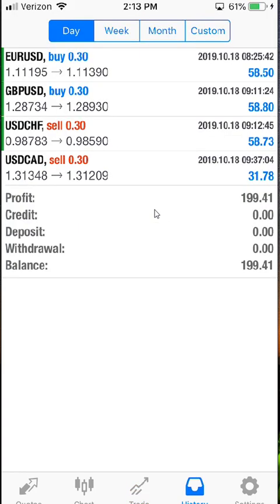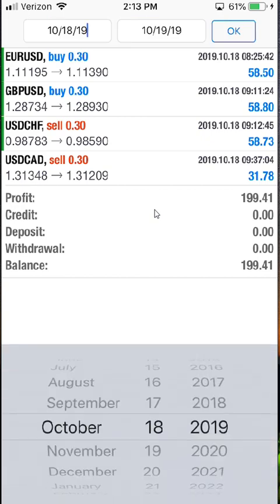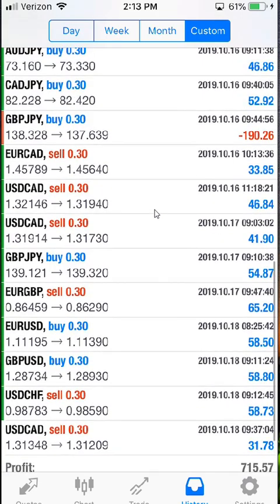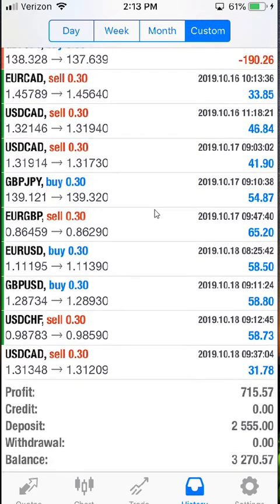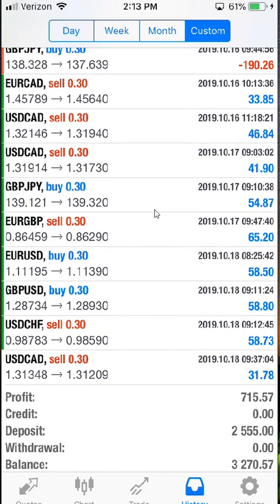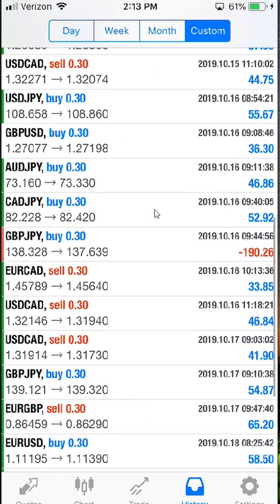Now I'm going to go into history and go into custom. And you can see here, I'm going to start, I think Sunday was the 13th. That's when the market opens. So right here, you can see profit 715. That's the closed trades. If we were to subtract the negative open current trades, it would be a little over 500 bucks. And the deposit here, that's a deposit balance, 3,200. Don't worry about all that. It actually was 5,625, my starting balance.